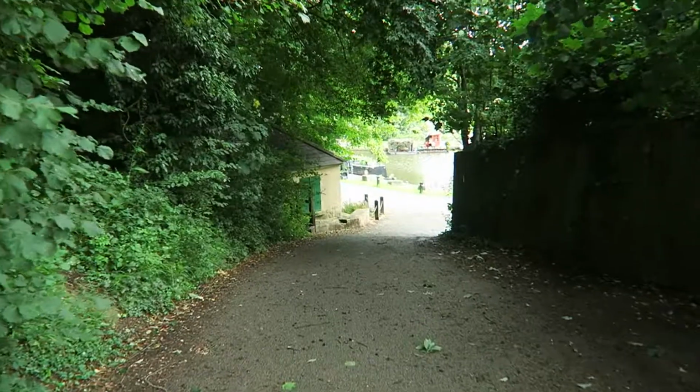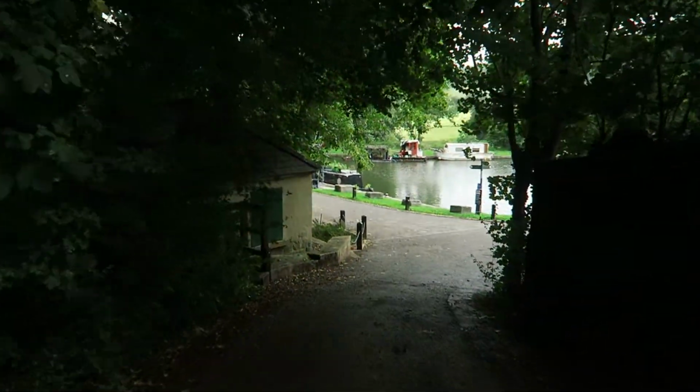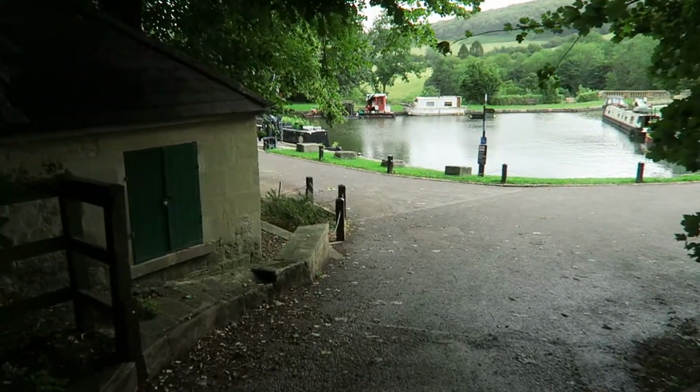So, guess where we're going? That's right, we're going along the canal, because that is where we thought we would find some non-polluted elderflowers. Well, I'm sure it's not going to be quiet, but it's not going to be ultra busy.